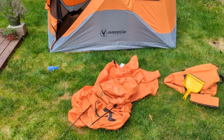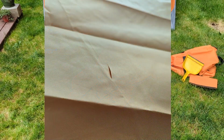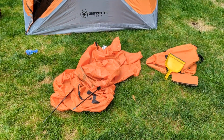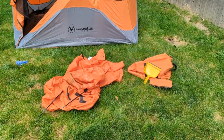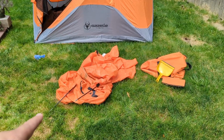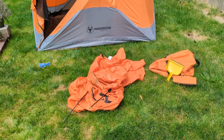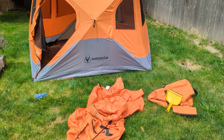Second issue, on the rainfly there is a little cut. It's not a tear, it looks like a cut, like somebody ran a knife across it. It's about a 1-inch cut, super clean. I'm just gonna patch it. I can get a patch kit for less than $10 locally, or Amazon, or whatever. If it really bothered me, a whole new rainfly I think was $70 from Gazelle, with the stakes and everything already in it, but we're not going to go that route, no reason to. I don't mind having a patch kit, especially considering how little money I have into this whole tent.